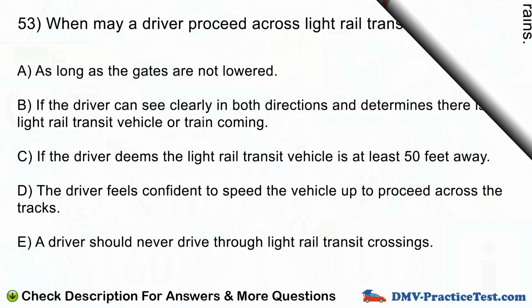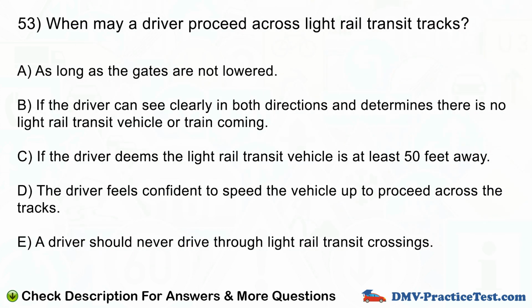Question number 53. When may a driver proceed across light rail transit tracks? A. As long as the gates are not lowered. B. If the driver can see clearly in both directions and determines there is no light rail transit vehicle or train coming. C. If the driver deems the light rail transit vehicle is at least 50 feet away. D. The driver feels confident to speed the vehicle up to proceed across the tracks. E. A driver should never drive through light rail transit crossings.